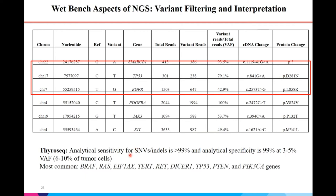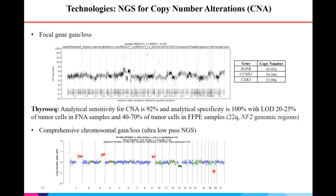So for ThyroSeq, the analytical sensitivity of the assay for SNV detection is high, and it is around 3 to 5% VAF for samples which have 6 to 10% tumor cells. The most common clinically relevant genes which they report are BRAF, RAS, TERT, TP53. So now let's move to the detection of copy number alterations, which are NGS-based.